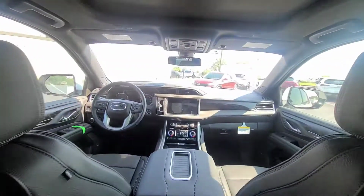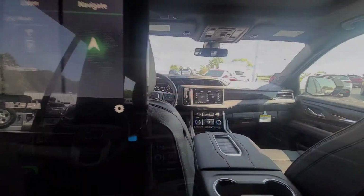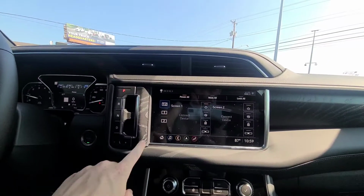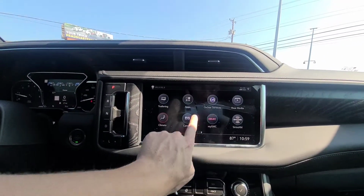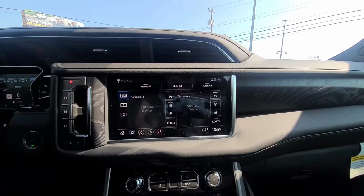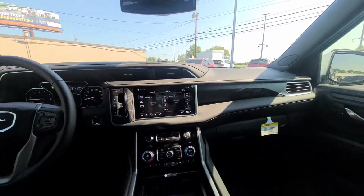So, climbing back up front, I'll go into this display next. First things first, to get these to go on, you have to go into the front infotainment, and underneath the home screen, you're going to scroll to the right, you'll see rear media, you'll click on that, and you can turn them both on. You can turn them on, you can lock them, you can transfer the screens, you can do so much stuff with them.